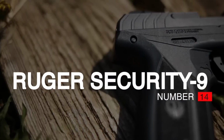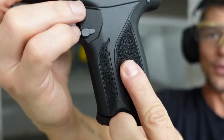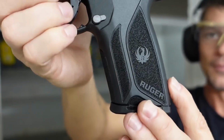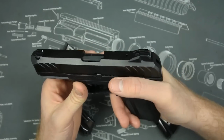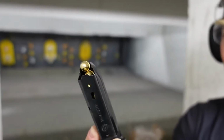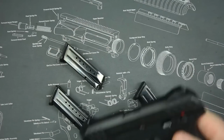Number 14. Ruger Security 9, $300. Ruger has recently released a compact 9mm pistol, the Security 9. It is a double-stack, mid-sized pistol that closely follows the dimensions of the Glock 19, but in a hammer-fired configuration. It has the same 15+1 capacity as the G19 and is priced at $289 to $380.